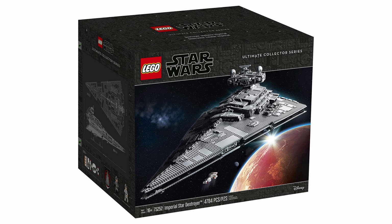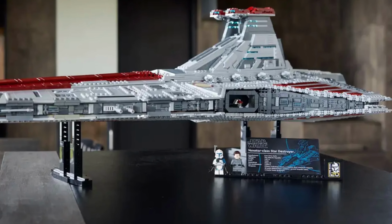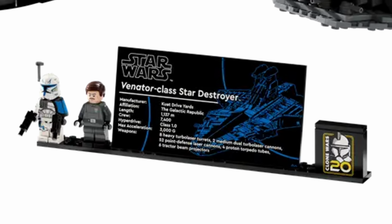Now for display, once again this set absolutely nails it. They fixed the problem from the 2019 Imperial Star Destroyer, where the display stand was very wobbly and unstable, and with the use of Technic beams, this set is incredibly sturdy and easy to pick up, carry, and put down. Another problem they fixed from the Star Destroyer is allowing the minifigure stand and display plaque to be separate, so that it's optional whether you want to display this behemoth with the minifigures and plaque or not.